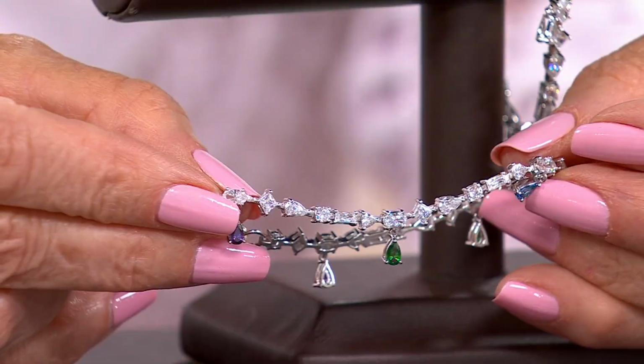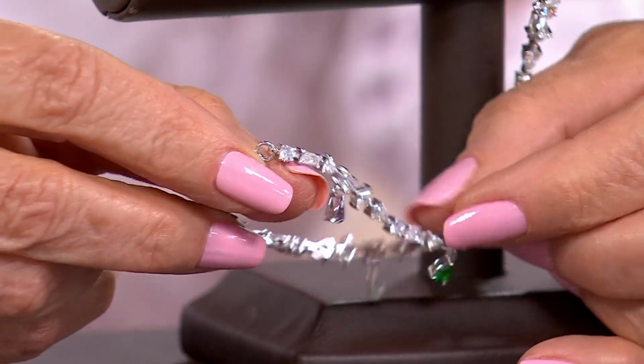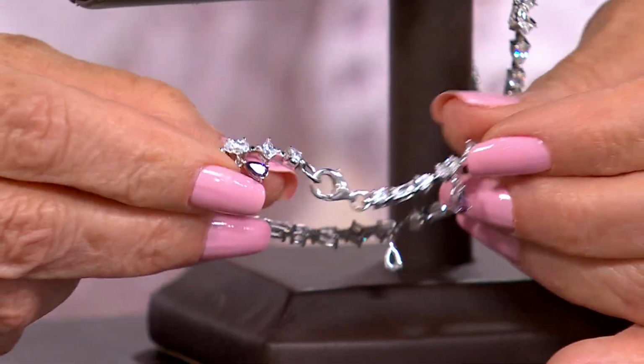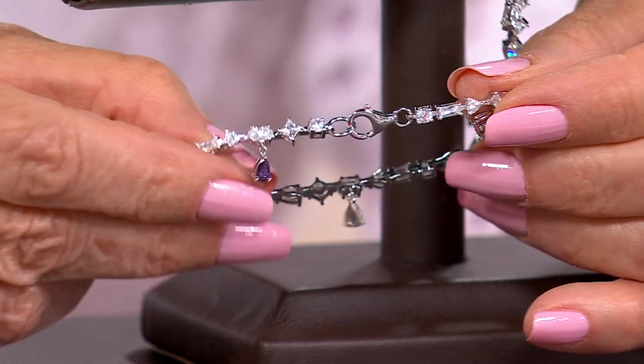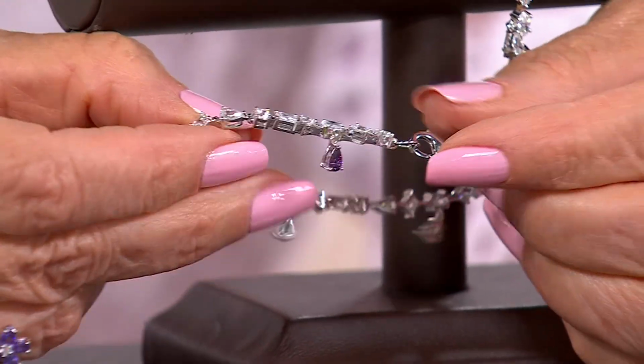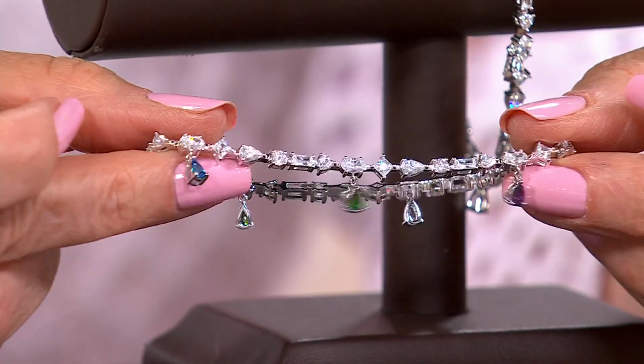Now we have these little droplets. There are 5 pairs that hang from it, and one of them is done in the purple, one is done in the green, one is done in the blue, and they just alternate. So you have here the, I don't know which one's which. You have, I think, 2 purples and 2 greens and 1 blue. But they're just beautiful. Love these colors, love the bracelet.